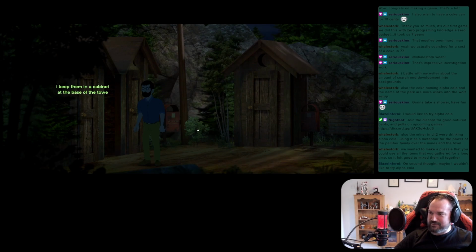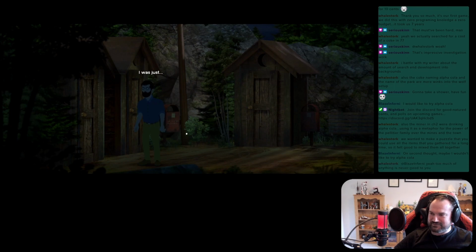I keep them in a cabinet at the base of the tower. Do you know the code? There's kind of a lock. It has a pretty weird symbols. Do you know the code to it? Oh, damn it! That's my daughter's toy! How about I just break it open? Don't you dare! That's my daughter's favourite thing in the world. I'll break your jaw. Alright. I was just checking our options.